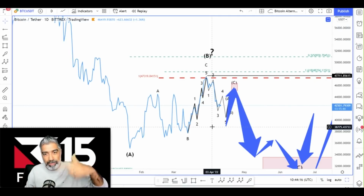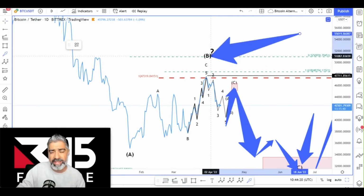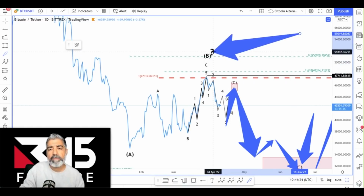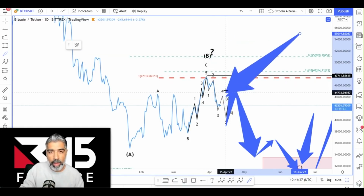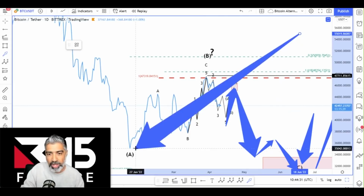The pattern position is an ABC, which is what we're referring to over here, this ABC. And then if it does end up being an ABC with these Fibonacci ratio zones, the typical, most common is there will be a continuation to the downside, making a new low below this point, which means $31,000 to $35,000 Bitcoin might be on the cards.